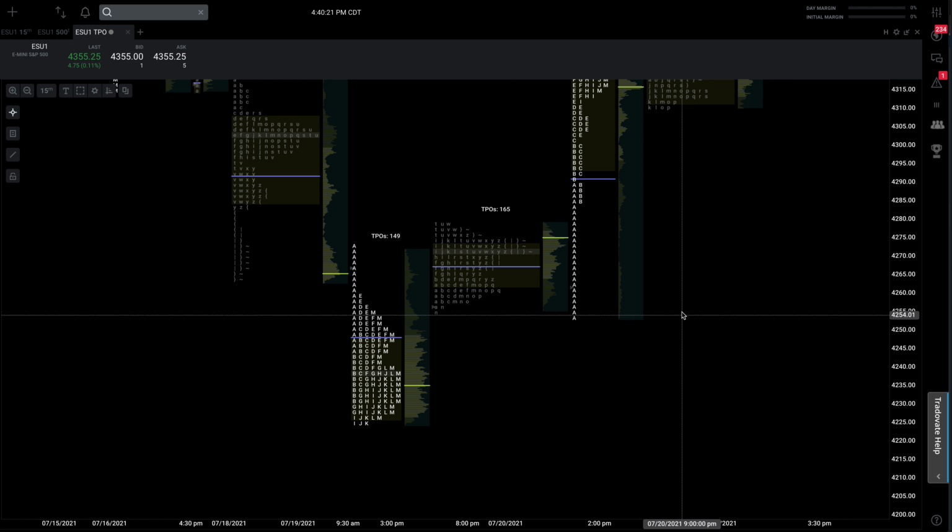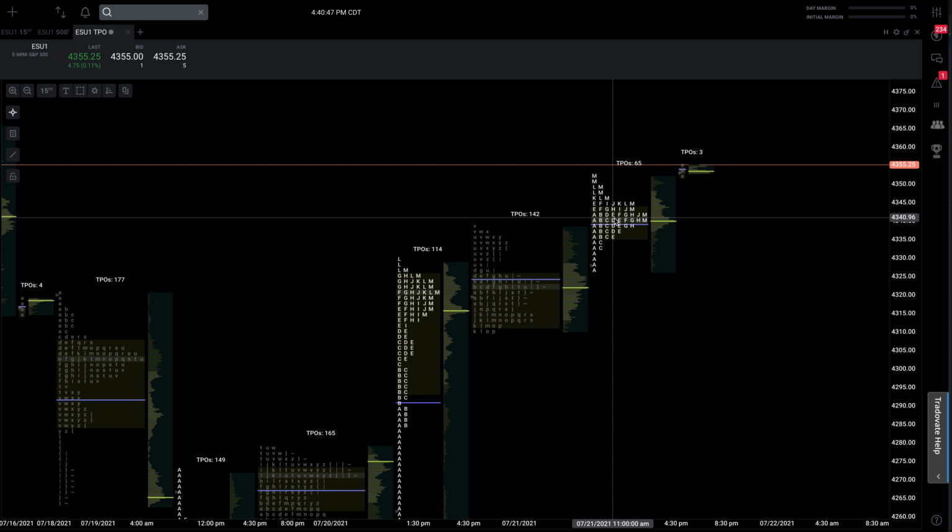So it's a mechanical or weak low. It's not a poor low, but it's a weak low, which again, if revisited, should break and take us to our next level down here. We talked about the single prints there. We talked about the P-shaped profile. And today we were left with a rather balanced or normal day.